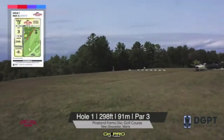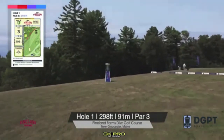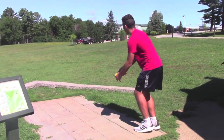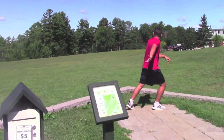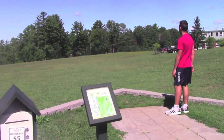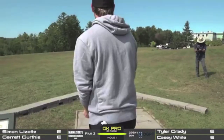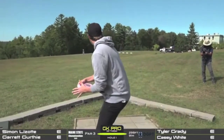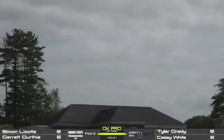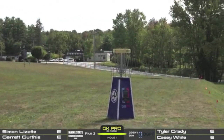What's up, guys? Welcome to the coverage of me versus Simon. So here we have hole 1, 298 feet, par 3. So here I go with just a bit of a straight shot, and hyzer's out, coming up just a bit short. Simon lining up the shot, and he goes with a big spike hyzer with almost no effort, but absolutely parks it 5 feet from the basket.